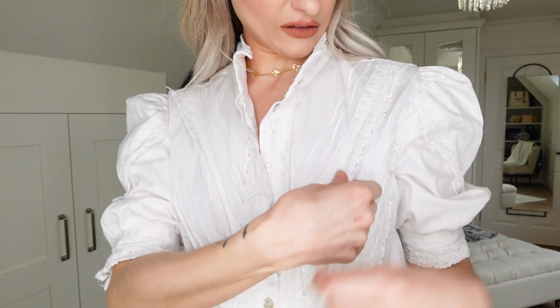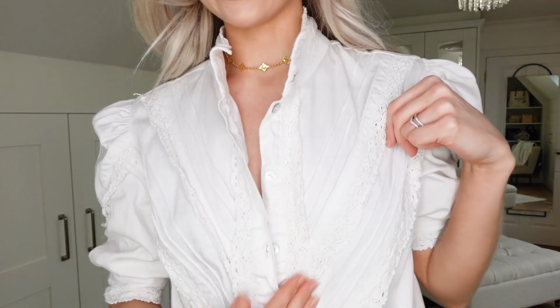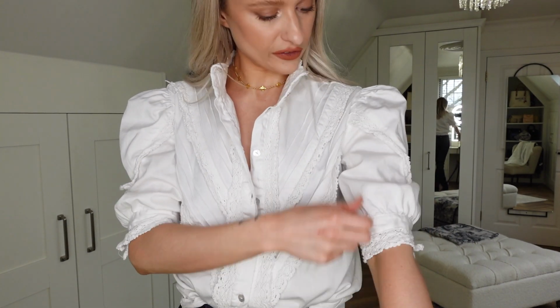The beautiful pieces of lace that are sewn in stripes make it a very pretty set of ruffles on here. And I love the sleeves. The sleeves are gathered at the top to give this more puffed out shape, and it's so flattering. I mean, it's more of a blouse. It's a shirt blouse, I would say. So I'm just throwing it into the white shirts video.